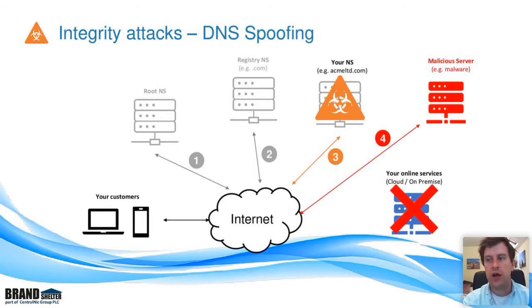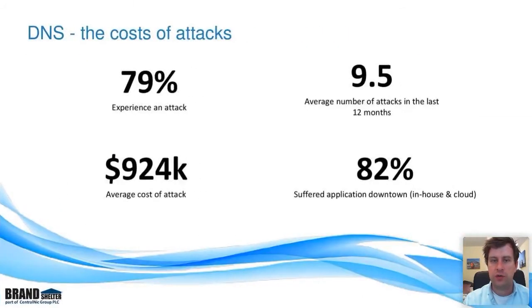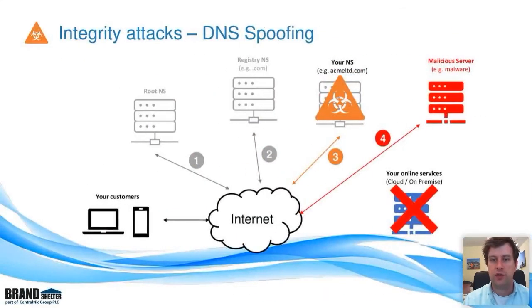Or it might be just to be able to listen into valid traffic to capture details that go over it. Now, these are very pernicious attacks. They're not things that you want to have happening, and typically take place by taking over your DNS infrastructure or infiltrating your DNS infrastructure and changing the settings within it. So it's really important when it comes to those types of attacks that you put in the protections against that.